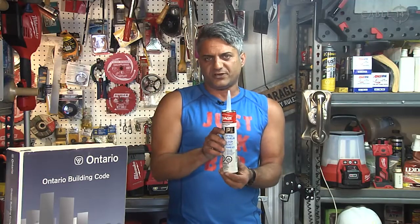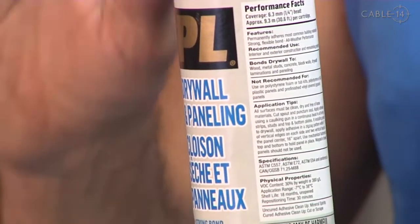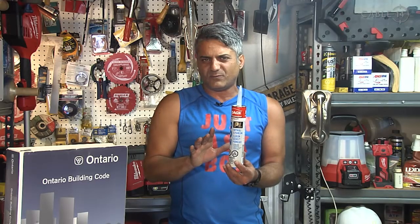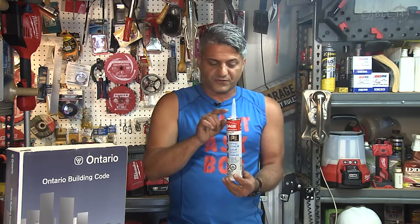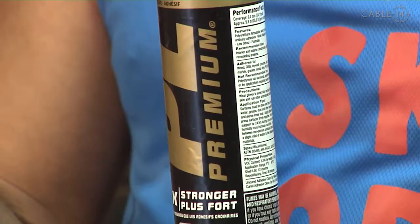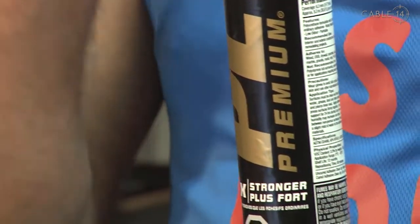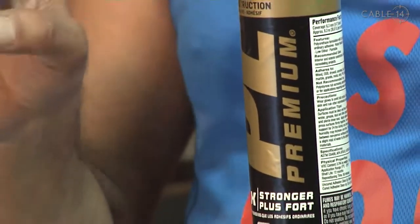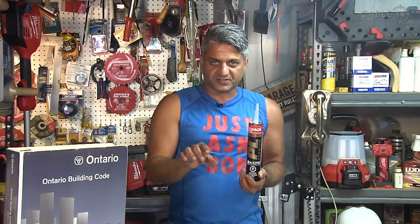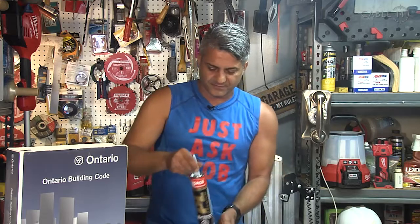Now, continuing with the PL family is the 200 for drywall. People can use it for lumber or other light uses, but I wouldn't use it on anything heavier than drywall. Again, a very nice product. Always follow the manufacturer's instructions. This is PL3X. Now, there's a reason why it's called PL3X. PL brands this as being 3 times stronger than ordinary construction adhesives. So remember that, 3X.